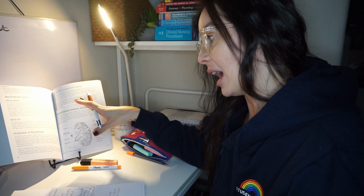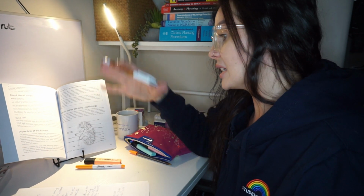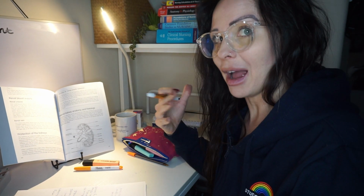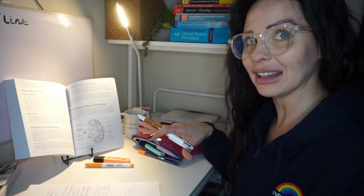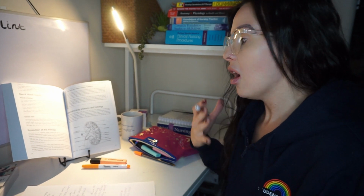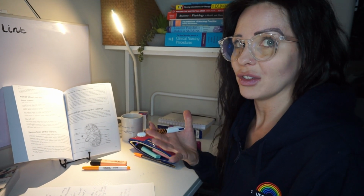With anatomy and physiology, I go through the body system that I am working on and literally just turn it into my own notes. I pick out the key things that I think will stick in my head, write them in my own words, and then I go back through my notes and I highlight even more important things that stand out to me.